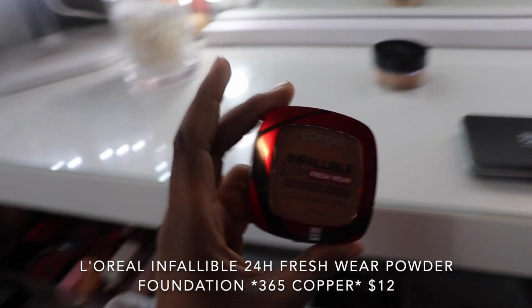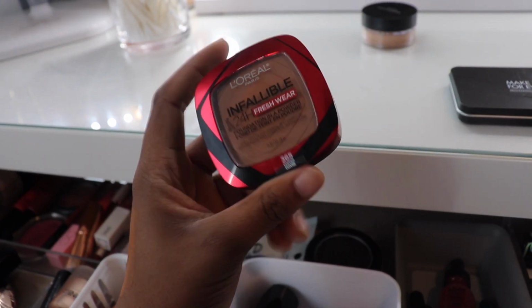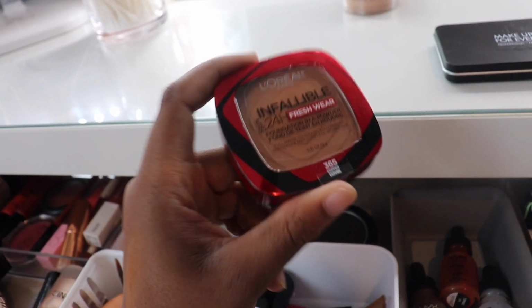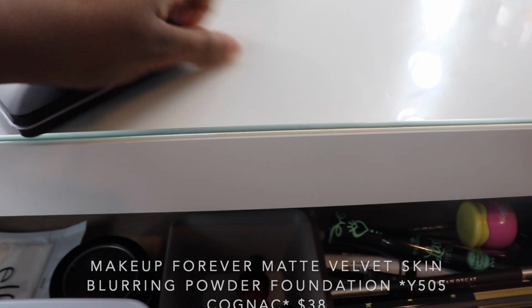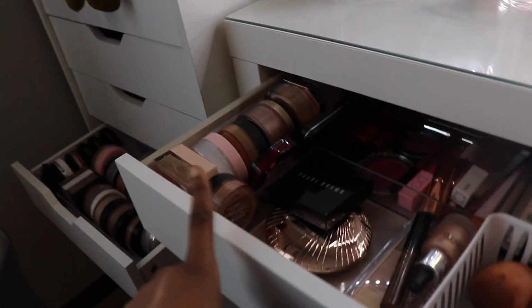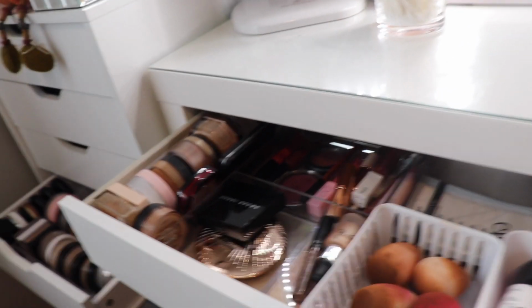Lastly, just two pressed powders. This is the L'Oreal Infallible 24-Hour Fresh Wear 365 Copper. I love the foundation in this, and I actually used the concealer, which I also pulled that we will get to in a minute, and I really like both of those products. And lastly, just this Makeup Forever powder foundation. This is what it looks like. Really like this when I tested it out. Most of these products have really only been used once because I try so much new makeup all the time that it's hard to keep up sometimes.